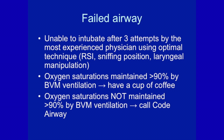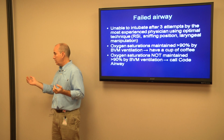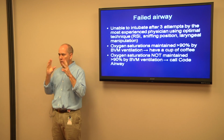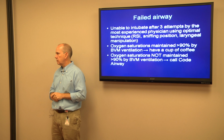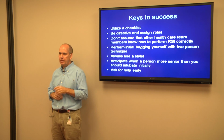Again, they don't have to have a tube. They have to be able to ventilate and oxygenate. So you've got a little bit of time and you can figure that out. And that might mean calling a code airway. But the bottom one, where you can't maintain SATs, is obviously a code airway scenario. So always going back to, it's not the tube, you have to have effective ventilation and oxygenation and maximizing your chances for that.